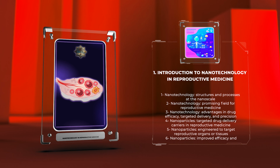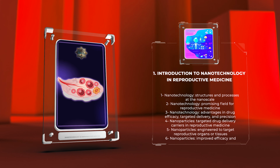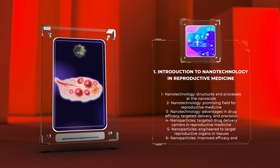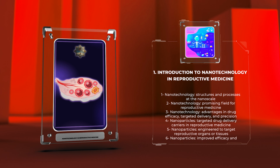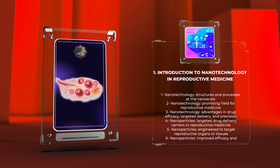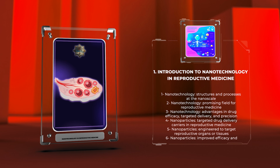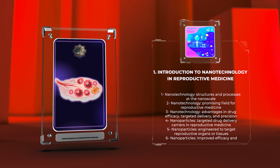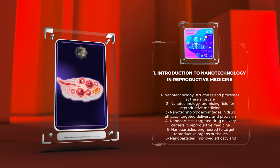One of the key advantages of nanotechnology in reproductive medicine is the ability to develop nanoparticles as targeted drug delivery carriers. These nanoparticles can be engineered to specifically target reproductive organs or tissues, allowing for enhanced drug concentration at the intended site of action while minimizing off-target effects. This targeted drug delivery approach has significantly improved the efficacy and therapeutic outcomes of various reproductive treatments.